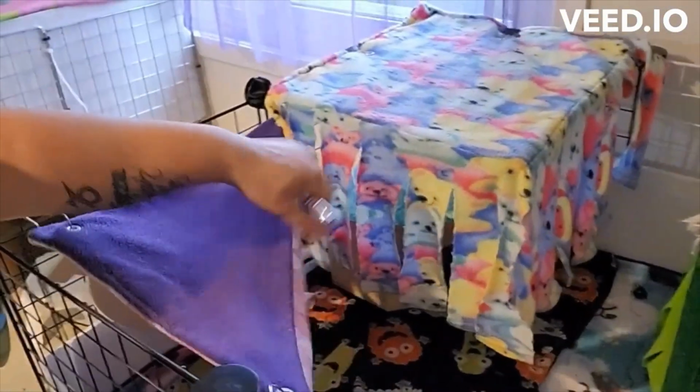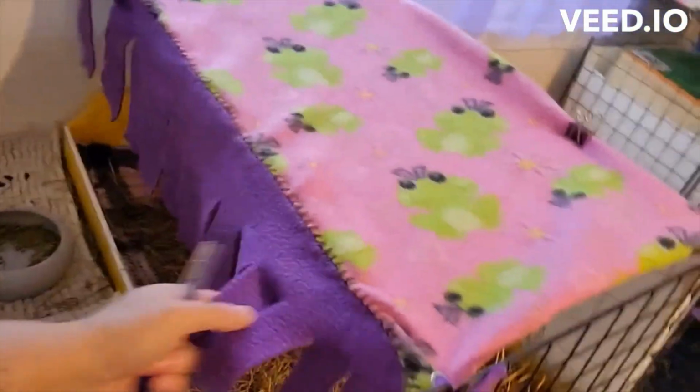Next up, fleece forests. We're going to take a little gander of a walk so you can see what I am talking about. We have corner fleece forests. We have square fleece forests. We have 2x1 fleece forests over here.